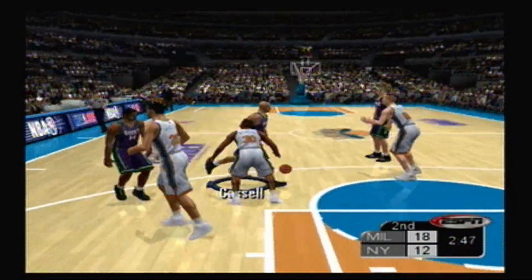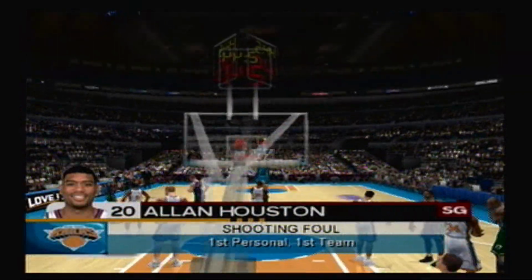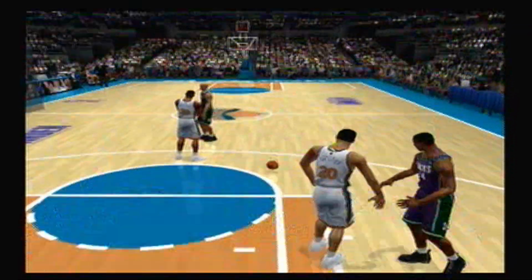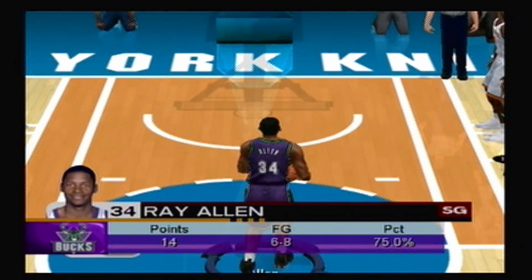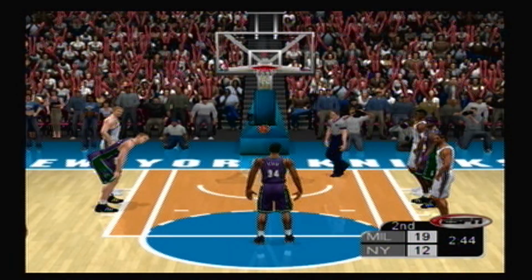The Bucks could add to their lead with a bucket this trip down. Allen with the ball. Allen shoots from 13 feet out. Gets fouled. He'll shoot a pair. I like aggressive defense, but that's a little bit too aggressive. Almost an assault. You'll pick up the foul on that one every time.